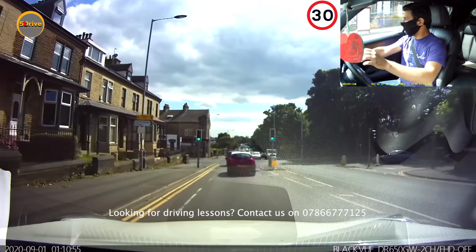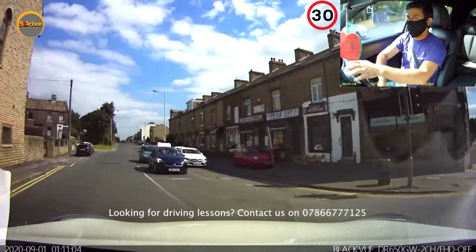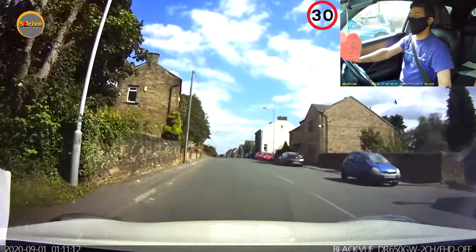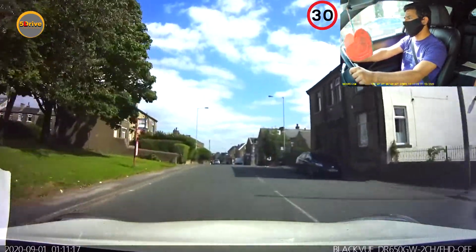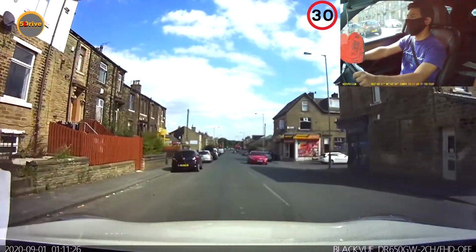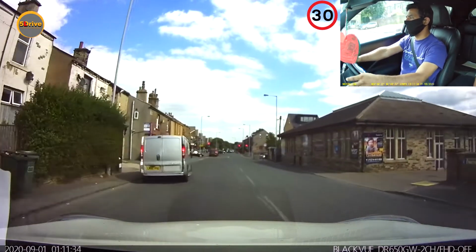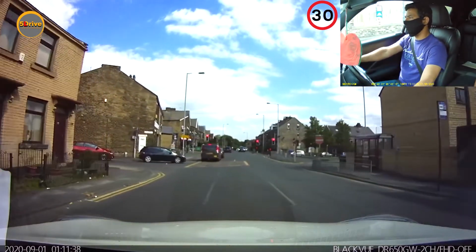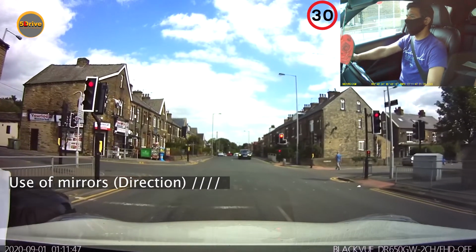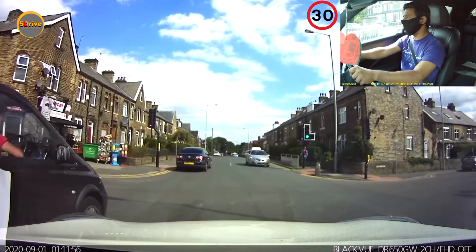And at the traffic lights, I asked him to turn left. And at the next set of traffic lights, he'll be turning right. Here you might have noticed that he signaled first and then checked his mirror, which means it's a minor mistake for use of mirrors signaling. So yeah, he picks up another minor mistake there.